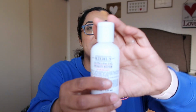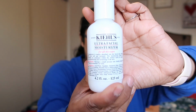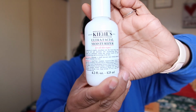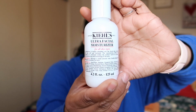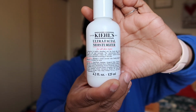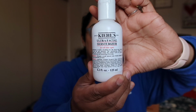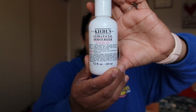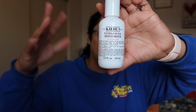I also got the Kiehl's Ultra Facial Moisturizer, which is a very basic can. It's for all skin types, and it says this moisturizer gets really absorbed into the skin, leaving the skin feeling soft and nurtured, penetrating the surface layers as well. You can use this for all skin types. So this is kind of an all-in-one, one for all skin types type of thing.